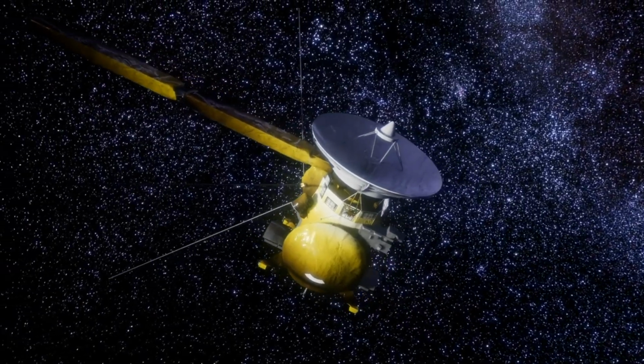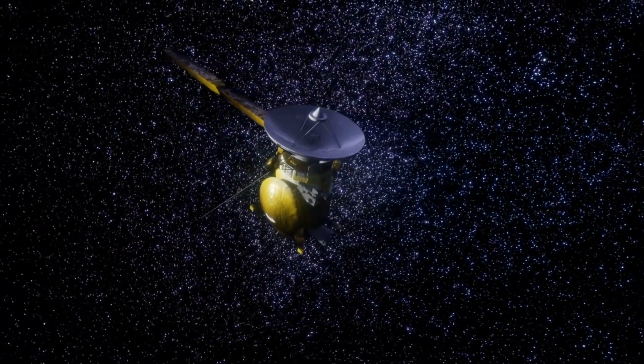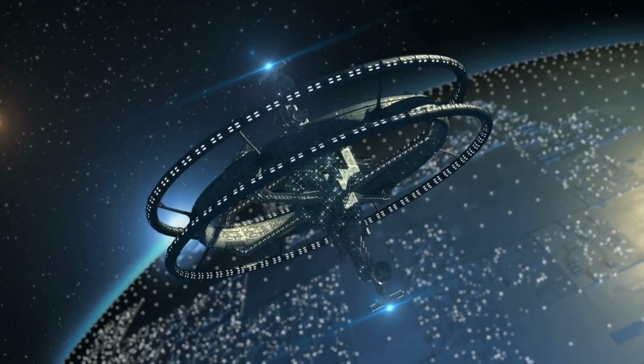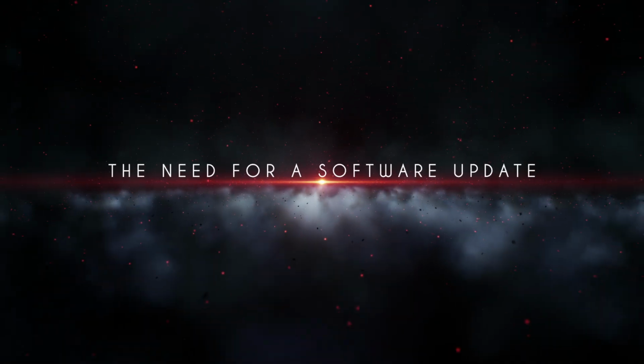This article delves into the remarkable story of Voyager's 15 billion-mile software update, exploring the challenges, innovations, and the ongoing legacy of these iconic spacecraft. The need for a software update.